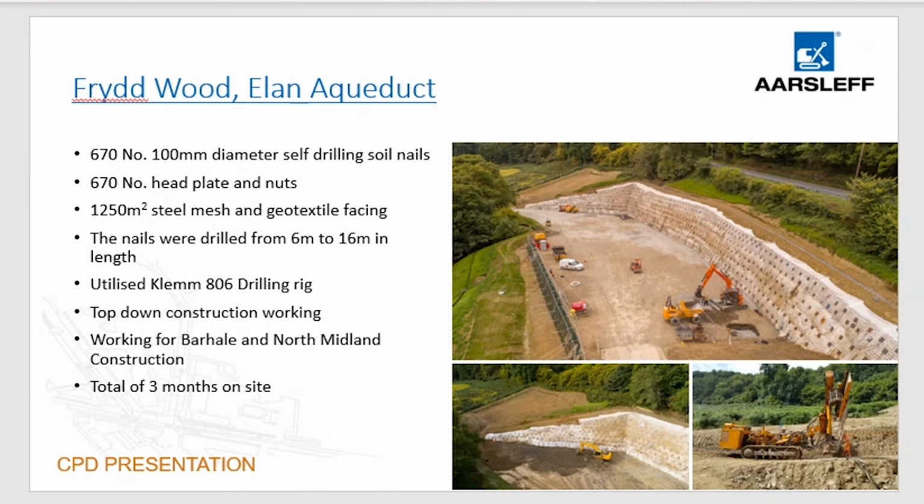On to slide 17, Frigwood, Eland Valley Aqueduct. Really good job for us. You may wonder why we put this in, but it could become apparent in a moment or two. So this was the largest infrastructure project to date, and this particular piece of works was essentially temporary works. In the middle of the Welsh Valleys, access very, very remote, and this particular scope was to allow a very large diameter rotary piling rig to get up into the area to form a shaft for the new works.